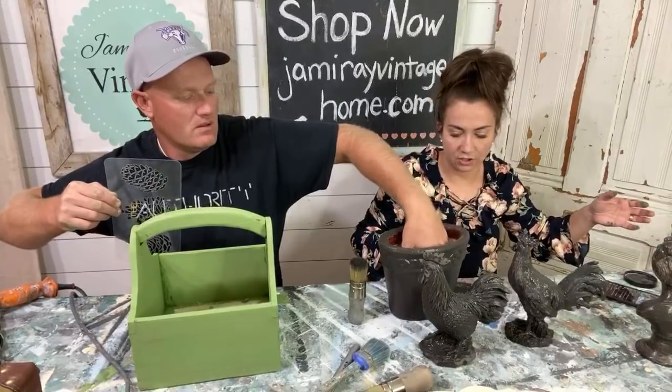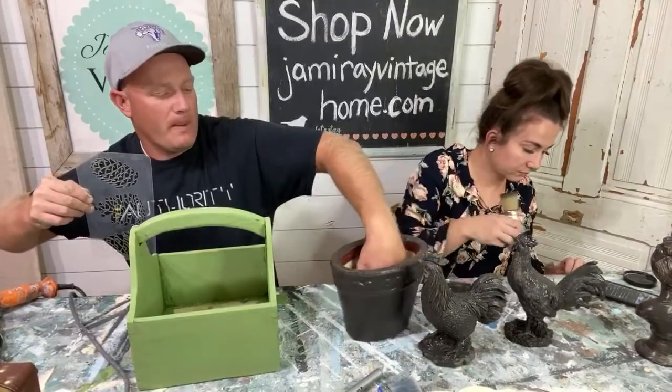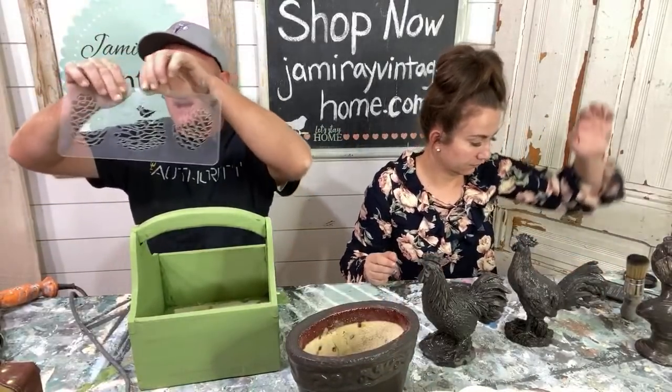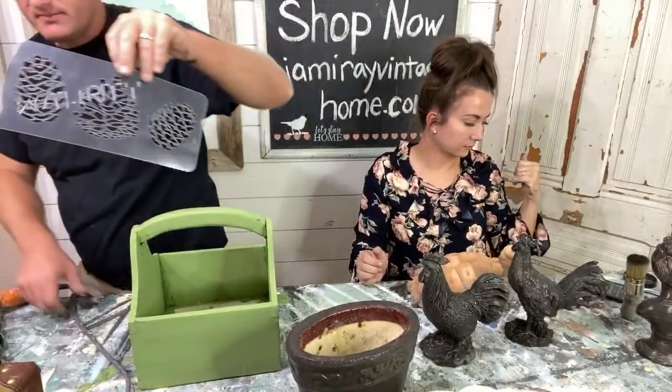Thanks for sacrificing your hand. How far over do you want? Just over enough that I can put the turtle here. Oh, okay. I think I'm going to do these pine cones, but I'm going to stencil them in white, like White Swan. Or I think White Swan.